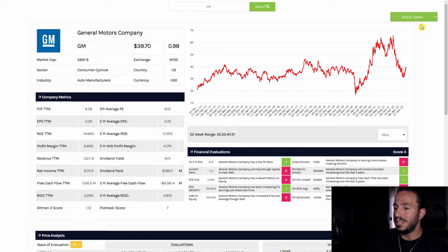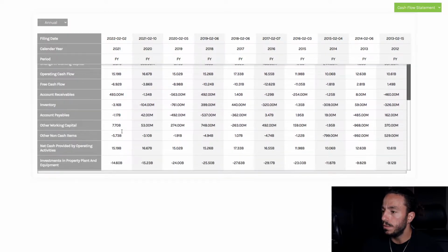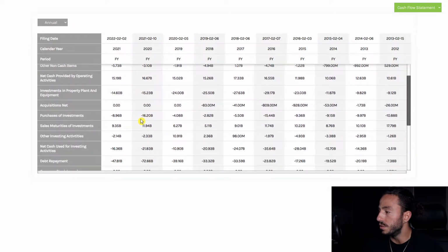Let's take a look at what the cash flow statement's saying about GM. See, we'll pull this up. We're going on an annualized basis here. And free cash flow, looks like it's been negative a lot. Wow. I don't like seeing that. Don't like seeing a lot of these negative numbers here, folks.